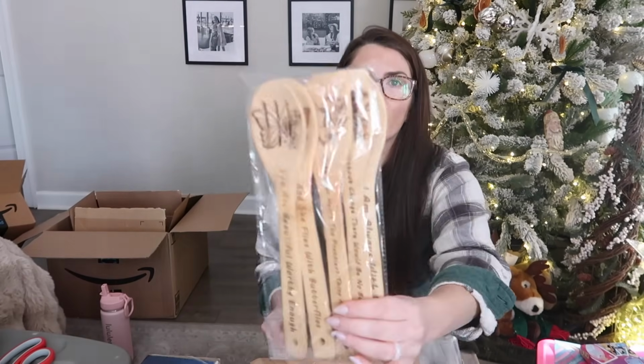Okay, these are some wooden spoons. These are for Tim's grandma. They have butterflies on them. I thought that she would like them for her new house.